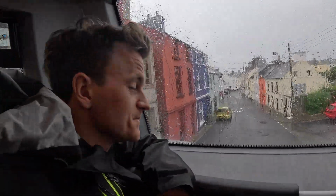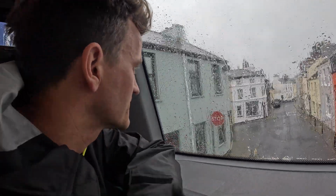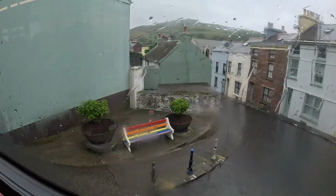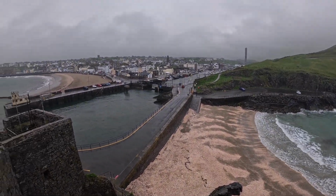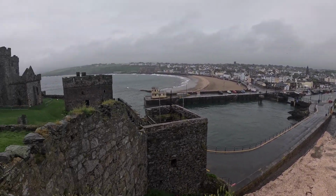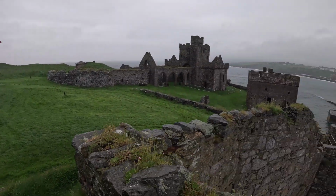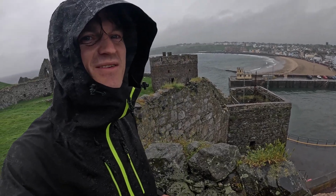So this is Peel on the west side of Isle of Man. We have some time to spend here, but the weather is terrible. Well, walk through town, be nice still. So there you have the city of Peel, and then this is the famous castle. Heavy rain, that's fine. Got these good jackets.